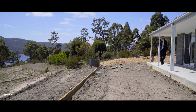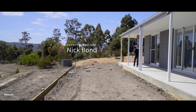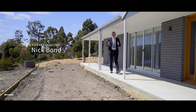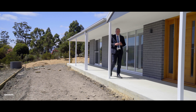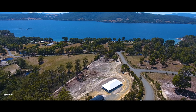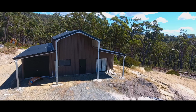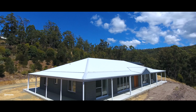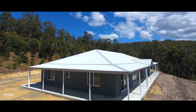Hi, it's Nick Bond from Harcourts, and today I'm here bringing you a brand new house in Swifts Road at Surges Bay with that stunning water view that you've just seen up and down the Huon River estuary with the mountains in the background, all day sun from the northerly aspect, a great big shed, this brand new, well-built home, and so much more. Let's have a look around and see what's on offer here today.